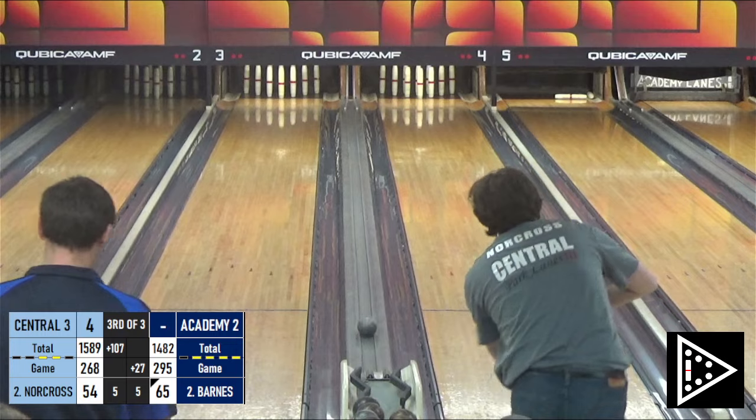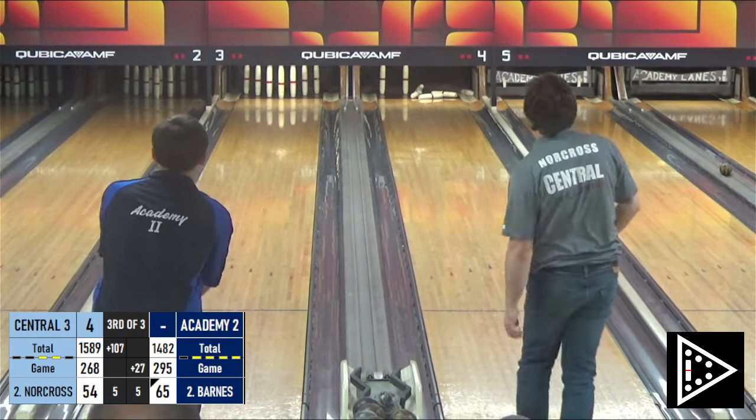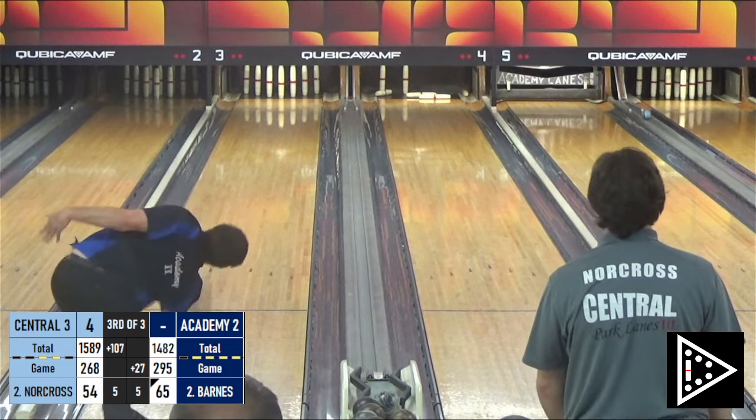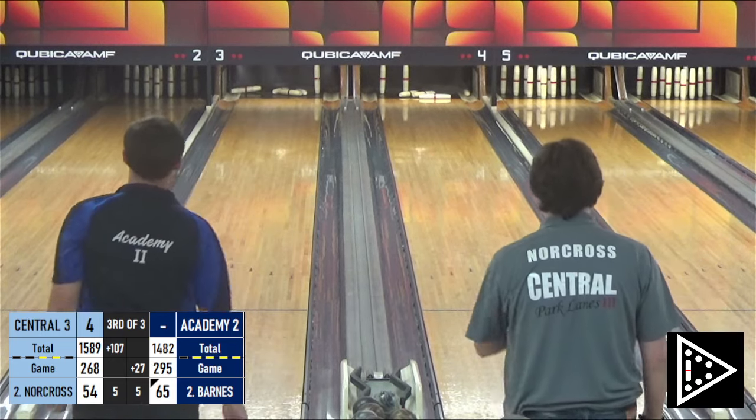Pinning gap overall is 14 in favor of Central 3. They've knocked down 14 more actual pins. Norcross splashes out the head pin. 7-8. Barnes, spare fill is a good one. There's that nine fill.